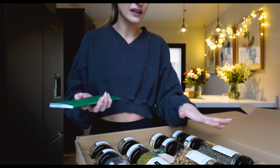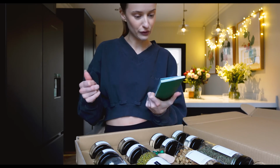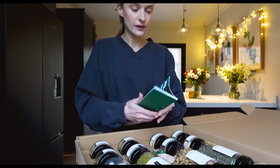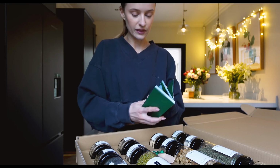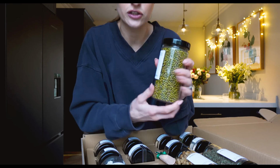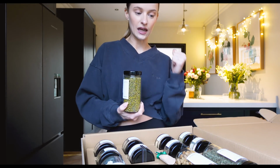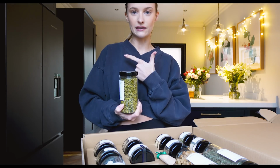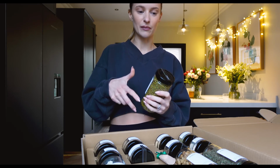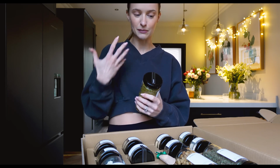Now, I had a feeling that a lot of the things in here may be linked to the ingredients of the cream, but inside this little booklet that they've put inside of the hamper, it gives a breakdown of all of the different ingredients that we have here. So, absolutely love these jars. I actually think that I might swap out my current jars in my larder pantry for these, because these have proper tops on them. These might hold nuts and seeds better and make them last longer.